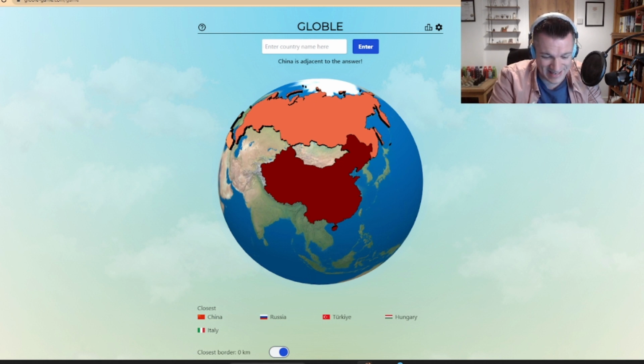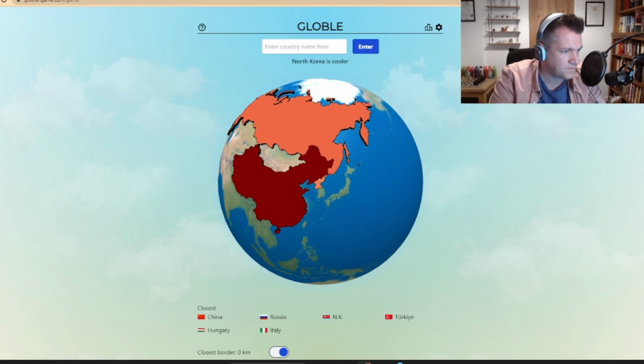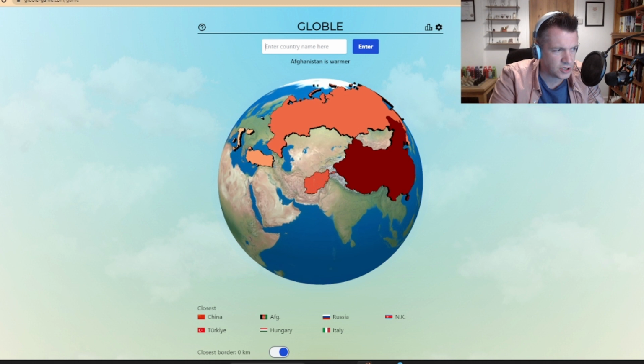Okay. So we are near here. Okay, so it looks like it's probably bordering China or very close. So what about North Korea? Okay, now that's light. So it must be slightly left then. Okay, so Afghanistan, that borders China just about. Okay, a little darker than North Korea, but not quite. Okay, so India.